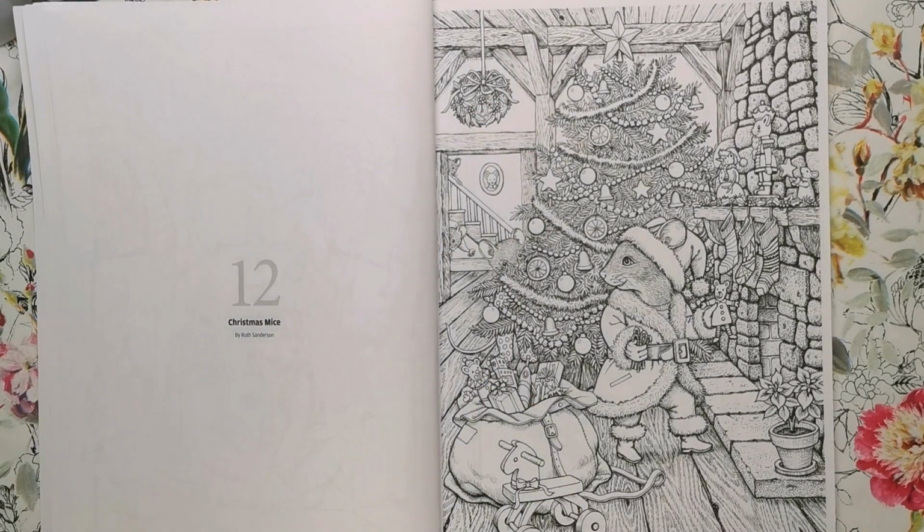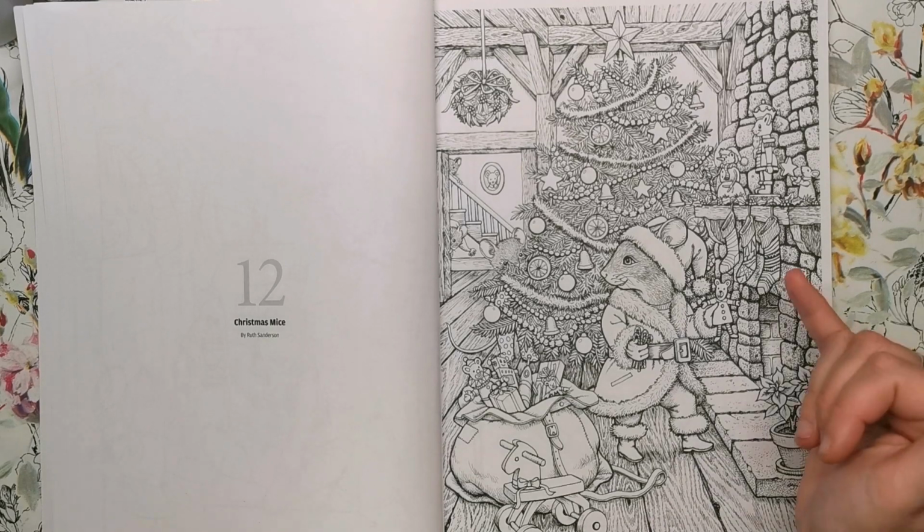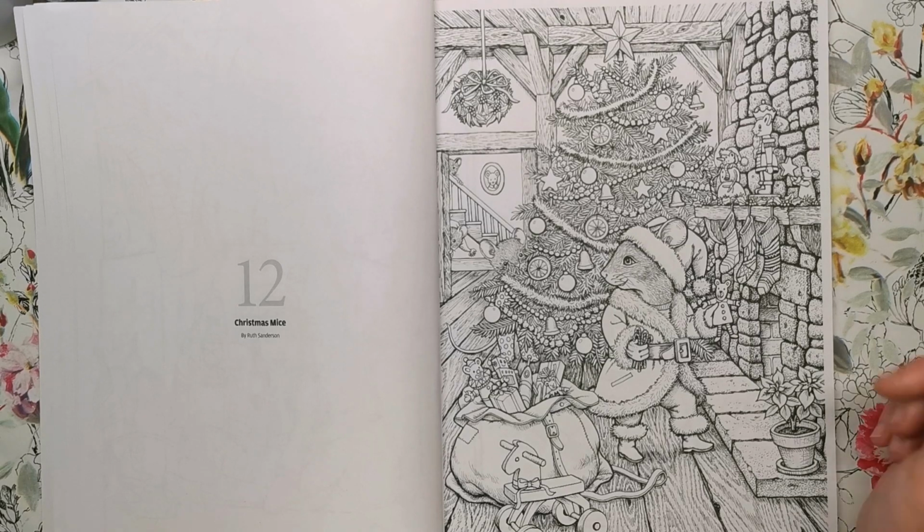So we've moved on to Ruth Sanderson now, and this one's called Christmas Mice. So again, completely different style, very much more detailed and darker line work, more shading. So we've got what looks like a mouse here holding his candy canes and a little toy. He's got his bag of toys as well.